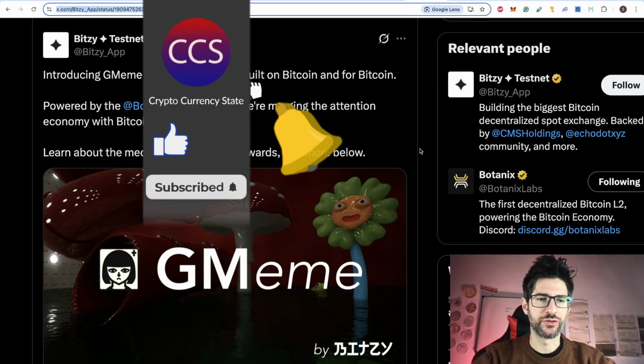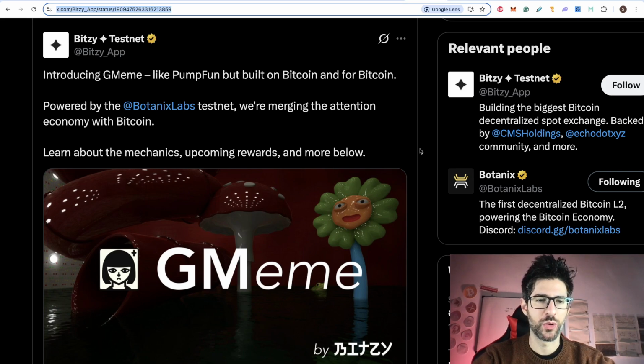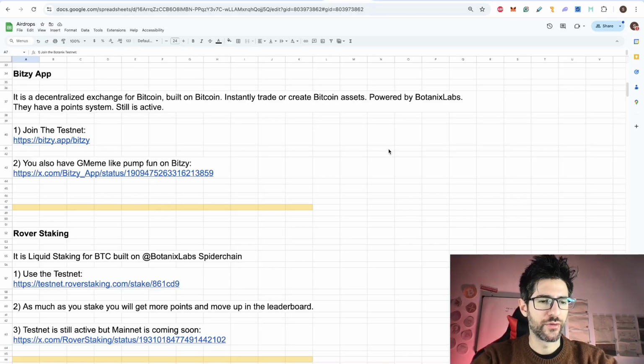Like we mentioned, introducing She meme, like Pump Fun but built on Bitcoin and for Bitcoin, powered by the Botanix Labs testnet. We are merging the attention economy with Bitcoin. So if you want to learn more about She meme, you can check the documentation and more information about it.